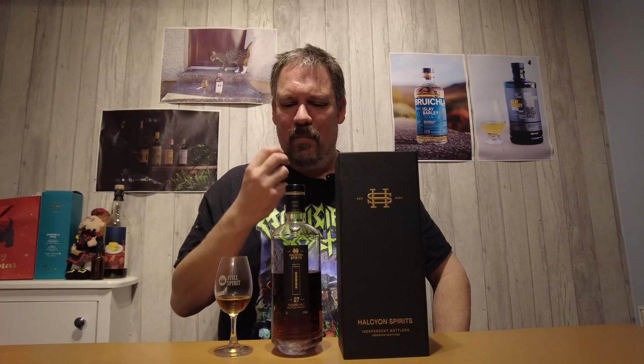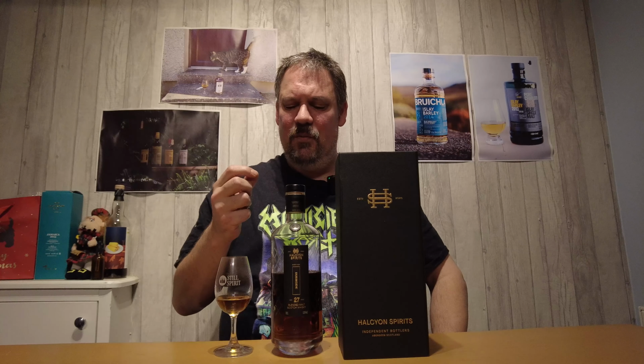then getting some coconut, more cherry, almost like a cherry bakewell type feel to this. Honey sweetness, and then the citrus side comes out a wee bit. Orange peel, lemon, toffee, tobacco leaf as well. Definitely a tobacco influence. That sort of oak comes out. That sort of cedar wood, as I mentioned, on the nose comes out as well.